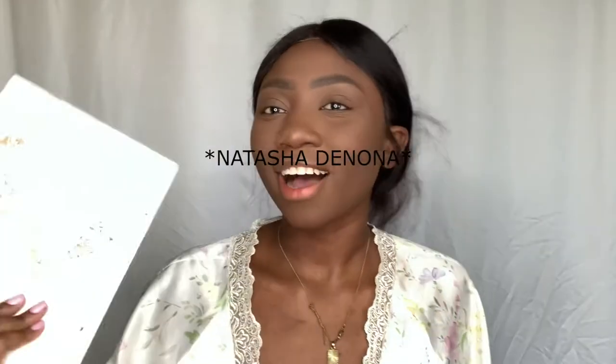I like this brush though, because it just does a really good job of blending out any little thing. So that's my base. Now for the finishing touches. My favorite part right now is dark eyeshadow. I'm gonna use my Jaclyn Hill palette. I mean, we're gonna use my Natasha Denona.